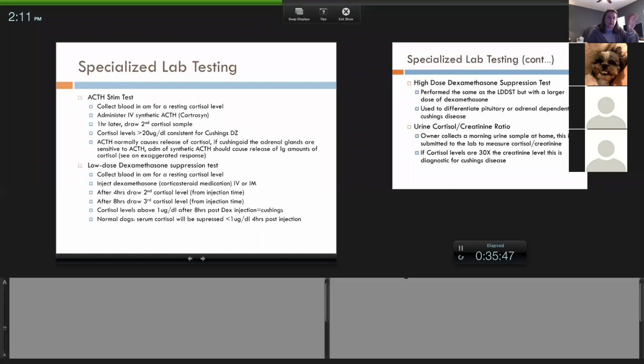Now, a lot of times these tests may take a day or 2 to come back. So usually you're not going to find out right away because you don't do these in-house. These have to go to the lab. But what you're looking for is the cortisol levels. And usually if cortisol is greater than 20 micrograms per deciliter, that is consistent with Cushing's disease. If this animal was normal, ACTH should cause a release of cortisol. But if they're Cushingoid, the glands are so sensitive to the ACTH that you gave, you would see an exaggerated response.